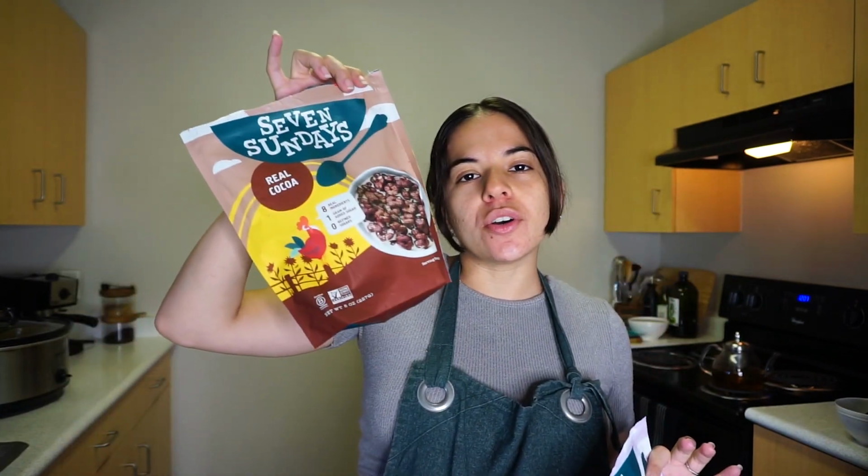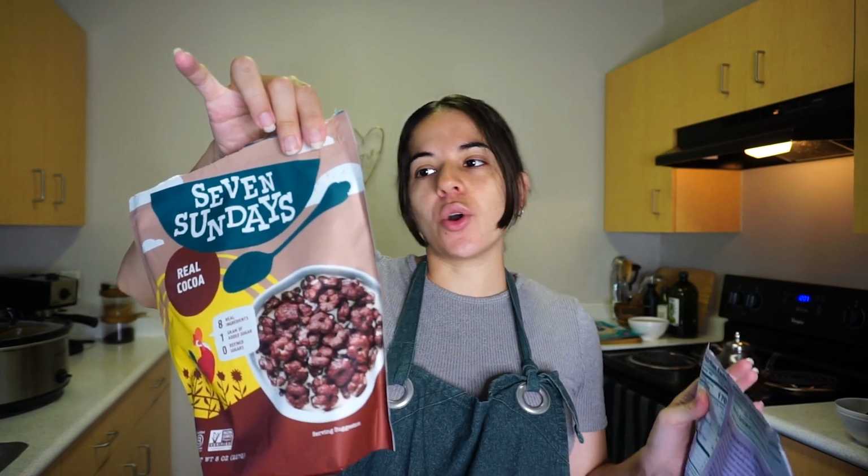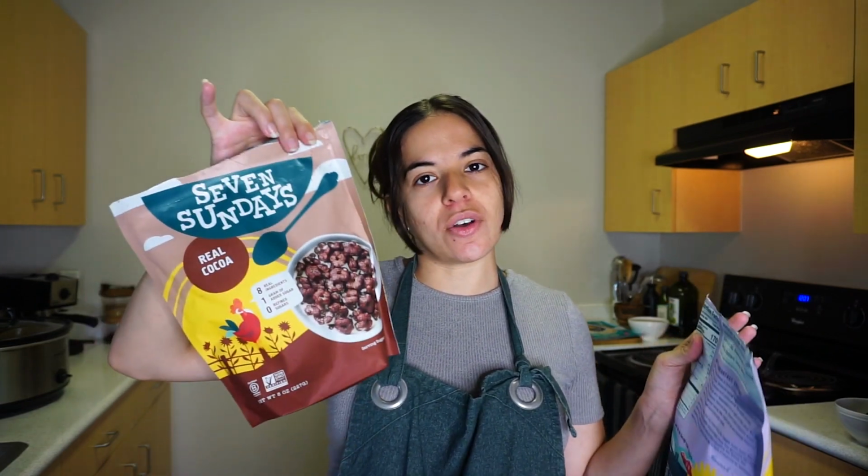And then I have either smoothie or cereal. And I have real cocoa cereal from 7 Sundays. This is Danny's Real Berry. But I love this one because it just reminds me of Cocoa Puffs. And it is super healthy. All it has is cassava, sunflower protein, dates, coconut oil, cocoa powder, coconut sugar, vanilla extract, and sea salt.